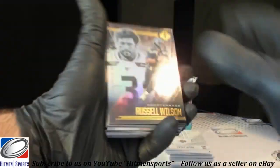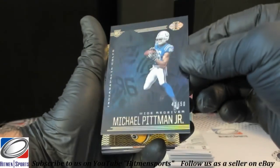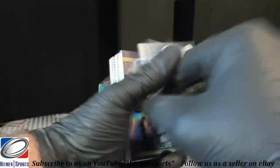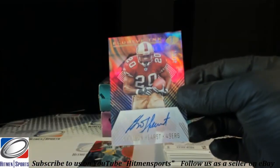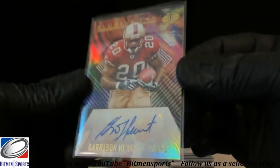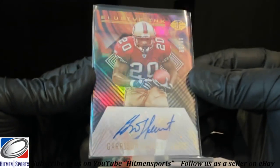Alright guys, box number 6. Got Pittman, 43 of 50, the Colts. Aaron Rodgers, not numbered. And for the 49ers, Garrison Hurst. 49ers have had a lot of hits in this break. 56 out of 99, Garrison Hurst, bringing out all the old players in this case.